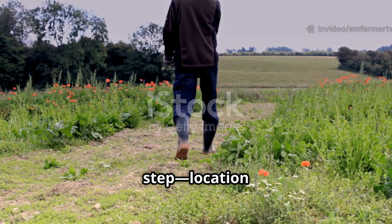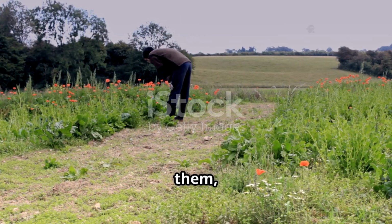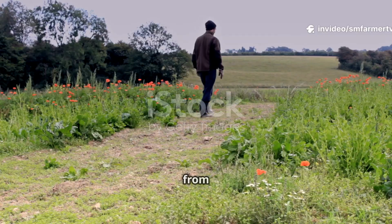First step, location is everything. Where you choose to plant your garden will determine how well your plants grow, how much you enjoy tending them, and even how much you harvest at the end of the season. So let's take a thoughtful approach and set your garden up for success right from the start.